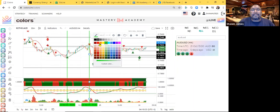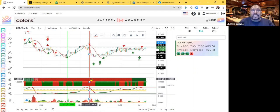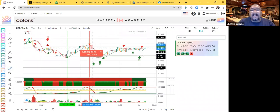Boom. We're going to make this red. That's orange, red. I can get in there. Look when we follow it down, it's all red. We just match it up. And look, you're going to come down and you're going to make these pips right here. If I got in here, look at this. And guess what? Where's our take profit? At these black lines that you see.